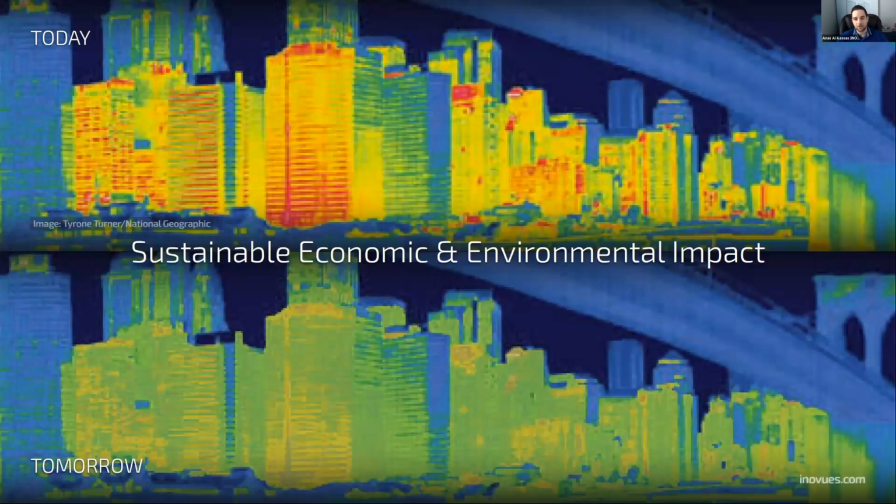And just to give you an example of the potential impact, if only the single glazed office buildings in the US were retrofitted with Inovues glazing shields, the typical result of 20% improvement in energy efficiency would translate into more than $1.5 billion in annual savings and about 10 million metric tons of reduced CO2 emissions per year, which is like removing more than 2 million cars off the streets each year.